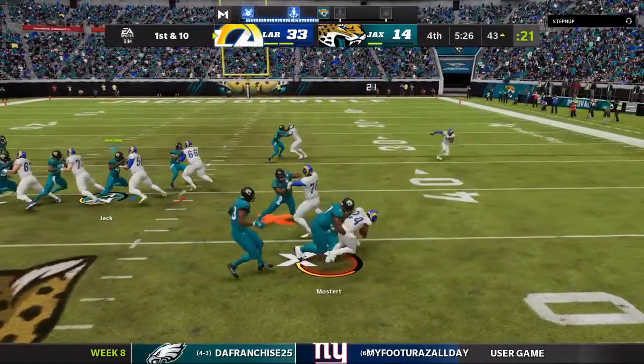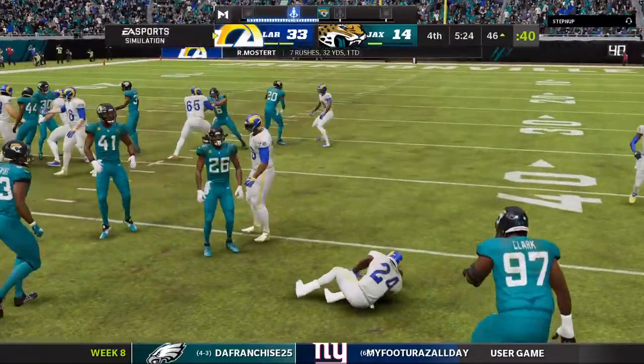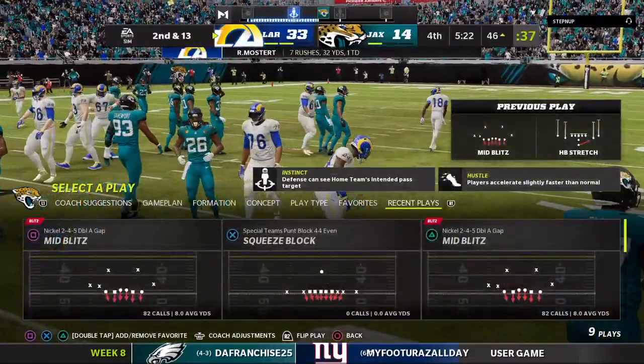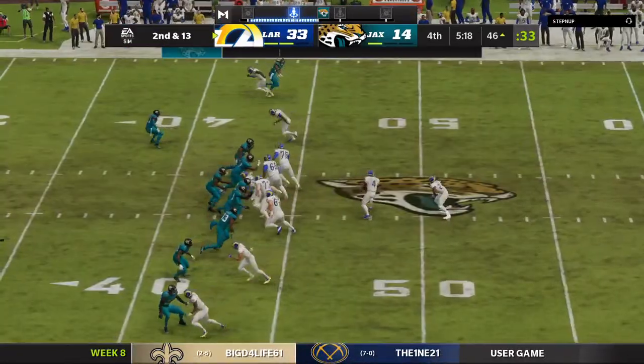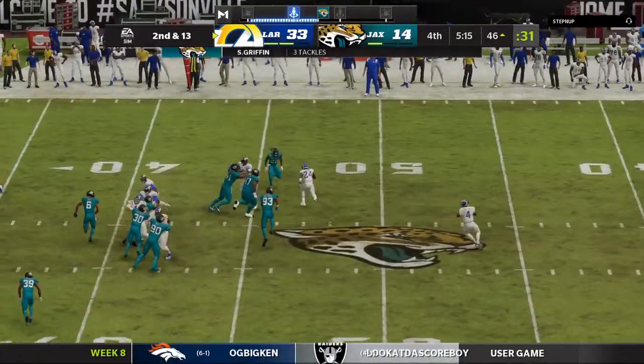They'll run right side with Mostert. And this one goes nowhere. Losing yardage on the play back at the 46. Call it a full 3 yards in the wrong direction there. Brings up second down.